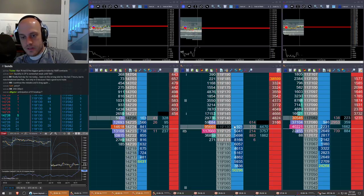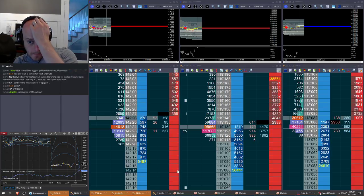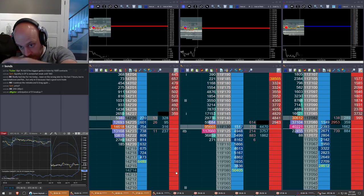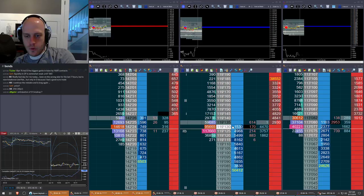Okay, we finally ticked up. Weak bid. Offer nothing too spectacular either, though. I still feel like somebody's trying to buy it. I'm really concerned that we're going to tick up through 13.5. I'm going to FOMO in and then it's going to reverse on me.